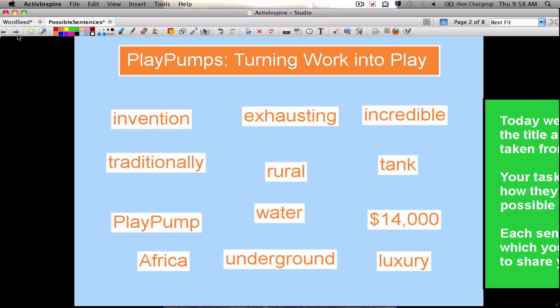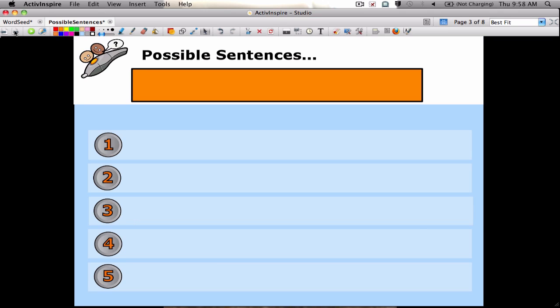So the next slide is where you're going to record 5 or however many examples you want from the kids, and you just write them down using your pen. In this case, I am not at the board, so I'm going to type out the sentences, or I actually have them typed out already. Let's go back to the words for just a second.